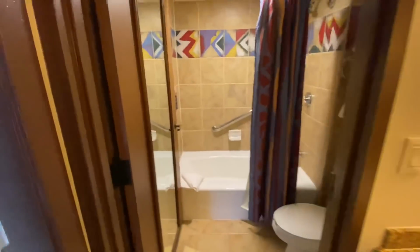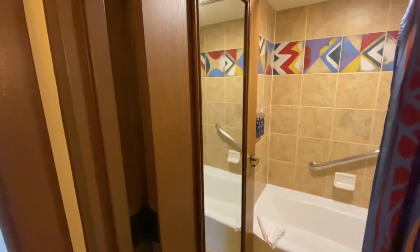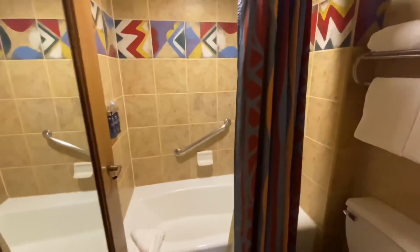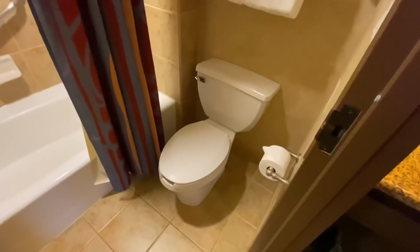To the bathroom, we do have a door. There's a full-length mirror there again. If you guys are going to fight over the full-length mirror, there are two of them. In here, we have towel rack, toilet. We have a nice, colorful shower curtain.